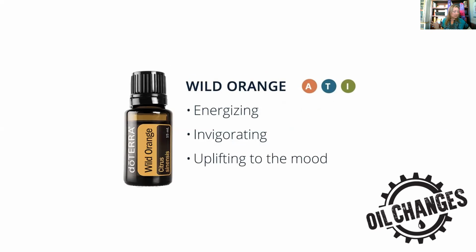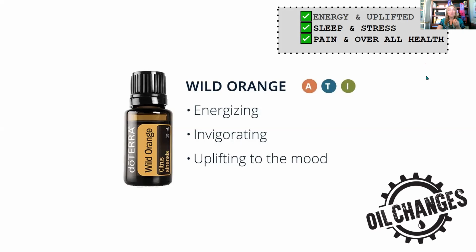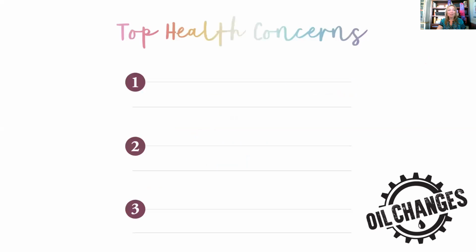Wild orange is an oil, and I don't think I have, where's my, oh, I've got lemon and I have a grapefruit instead of wild orange this morning. I just grabbed it. Grapefruit is that citrus family. So again, what have you learned? Here's your quiz. What have you learned about citrus oils? They are energizing, they're invigorating, they're going to lift your mood. If you have to be with a nasty, nasty person, be the self diffuser, wear citrus and help everybody.